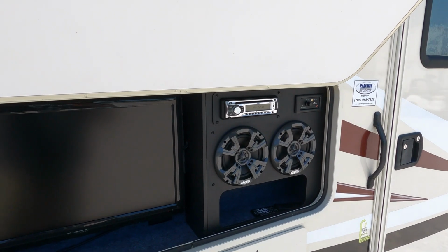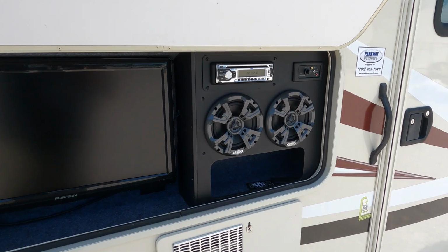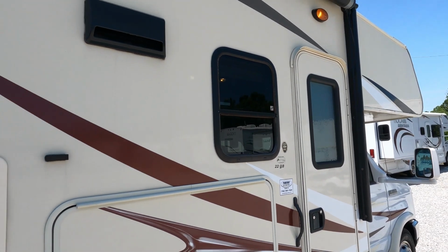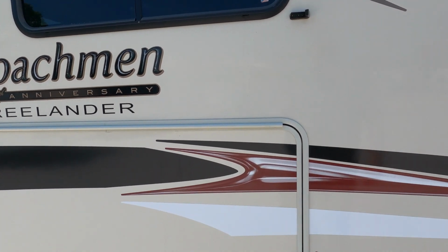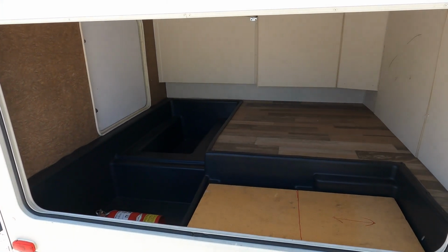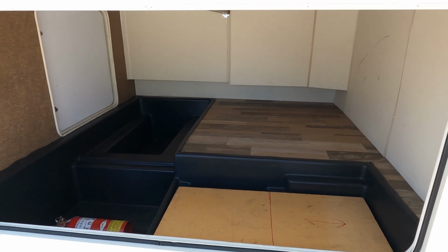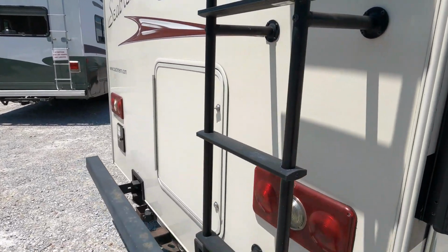Do have a small outside entertainment center with a television, speakers, radio, all that good stuff, remote control. Patio awnings, power. Huge storage bay right here, which is a lot for this size motorhome. Huge. I can't imagine wanting more outside storage in a 24.5-foot motorhome than that. Does have a trailer hitch on the back, rated for 5,000 pounds.